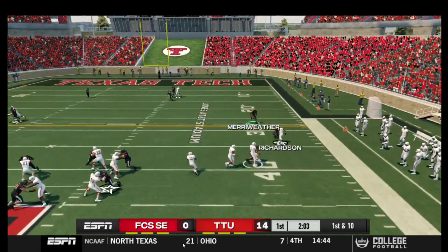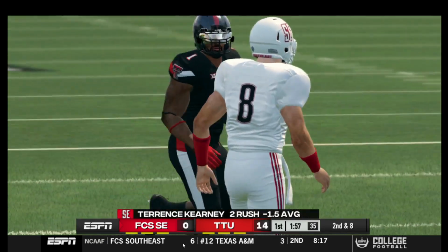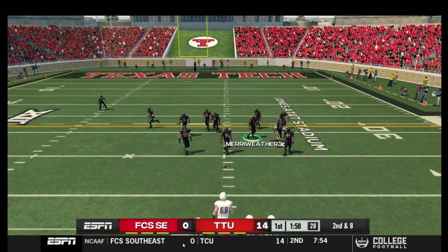Play fake, looking to run. Tackle made around the 37-yard line. Kearney comes away with 2 yards on the scramble. That makes it 2nd and 8. From the 37-yard line, second down.